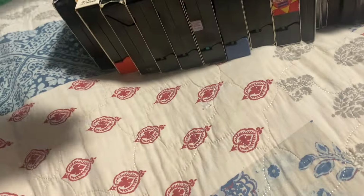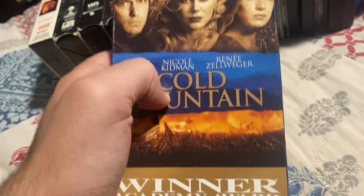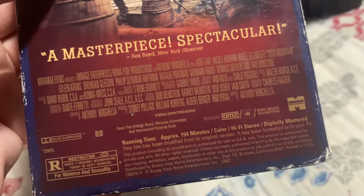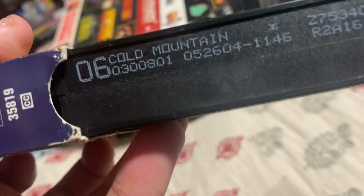71 out of 73. This is the American release from Miramax. In Canada, it was released by Alliance Atlantis. This one has black reels. May 26, 2004.